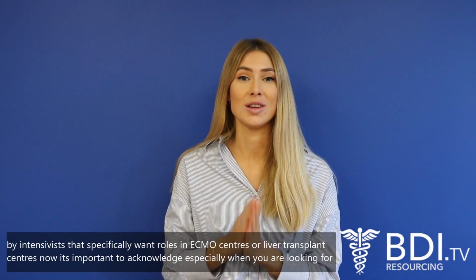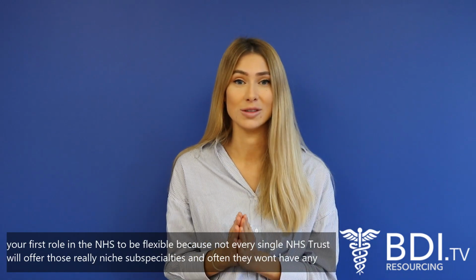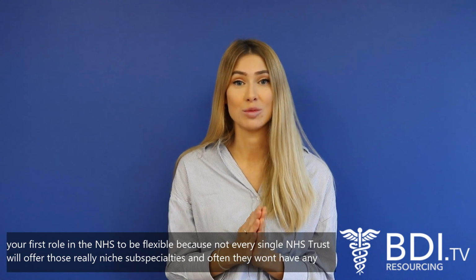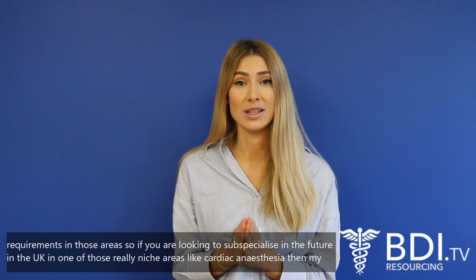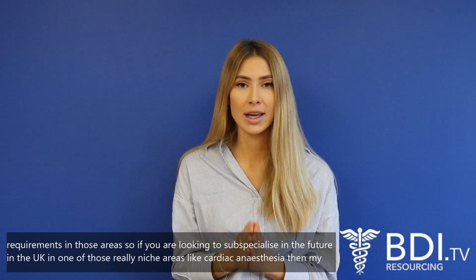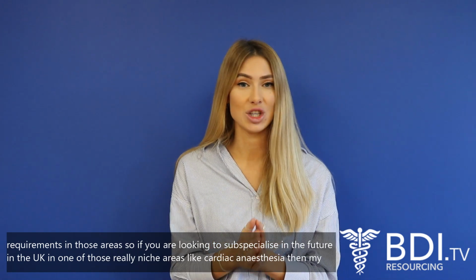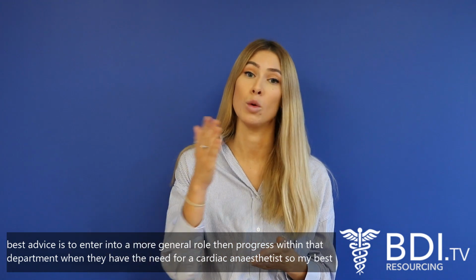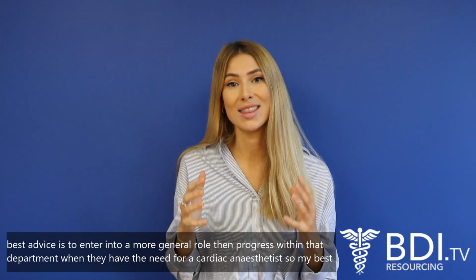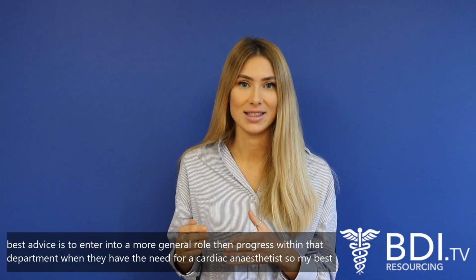Now it's important to acknowledge, especially when you're looking for your first role in the NHS, to be flexible, because not every single NHS trust will offer those really niche subspecialties, and often they won't have any requirements in those areas. So if you're looking to subspecialise in the future in the UK in one of these really niche areas like cardiac anaesthesia, then my best advice is to enter into a more general role and then progress within that department when they have the need for a cardiac anaesthetist.